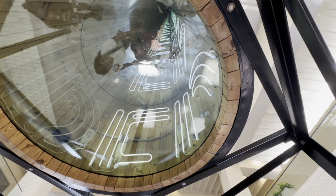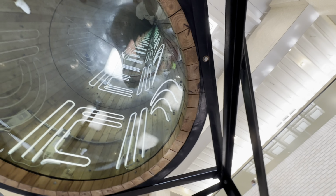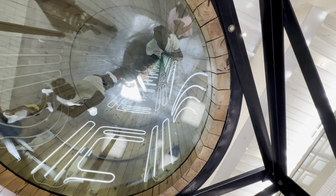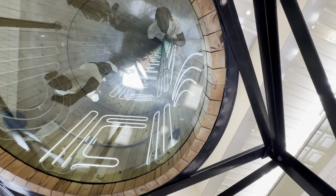What does it say at the top? Whoa! That's cool. What is this? It's like an illusion almost. That's crazy. That is dope. That is crazy. It's saying the inside too, y'all. Let me go ahead and get this on Snap.